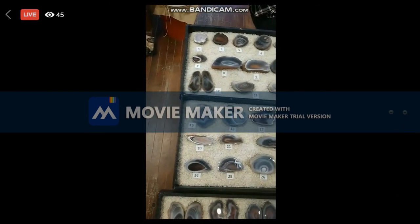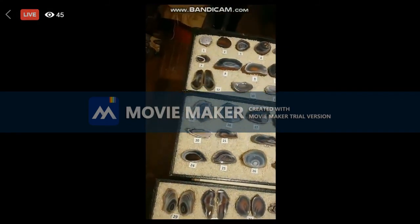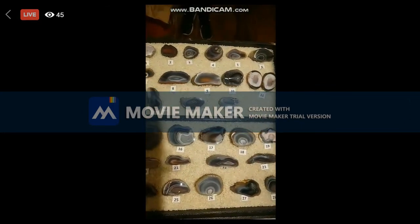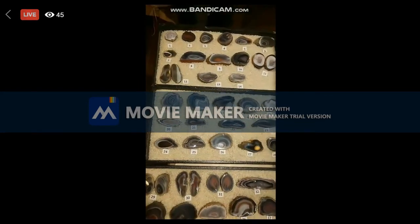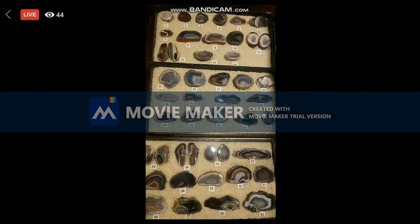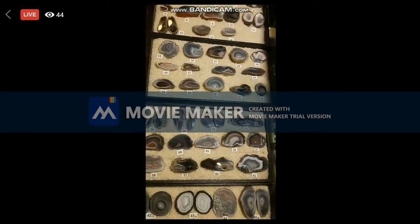So, again, Botswana agates numbers 1 through 7 were $10 each. Numbers 8 through 14 were $15. Numbers 15 through 28 were $25 each. And numbers 29 through 52 were $40 each or by the pair.